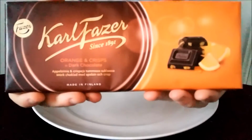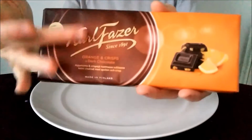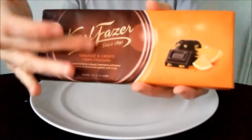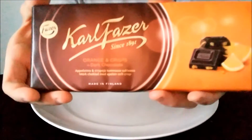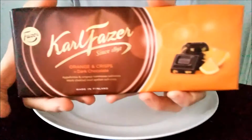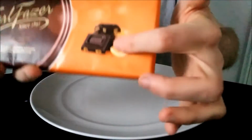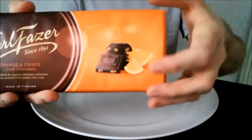So it's a typical Fazer wrapper. Rather than the blue that usually goes on this side, it's a darker brown. I assume that's to represent the dark chocolate side of it, and of course it's got this side, which is more representative of the flavours. Obviously orange for the orange in it.